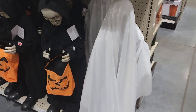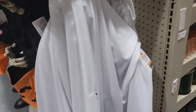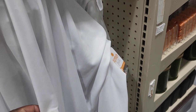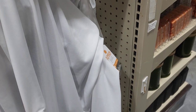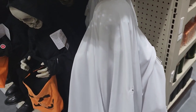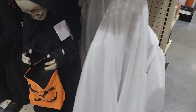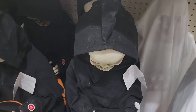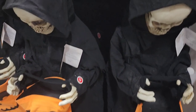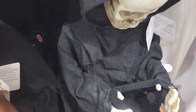And guys, I apologize. I realize that I had a ghost in our midst here and I didn't even stop to see what he does. I don't think he's working, but it's like a little 3-foot ghost or 2.5-foot ghost. And you also have like a cool little Reaper. These guys are $79.99. I think I may have completely missed those in my insanity.